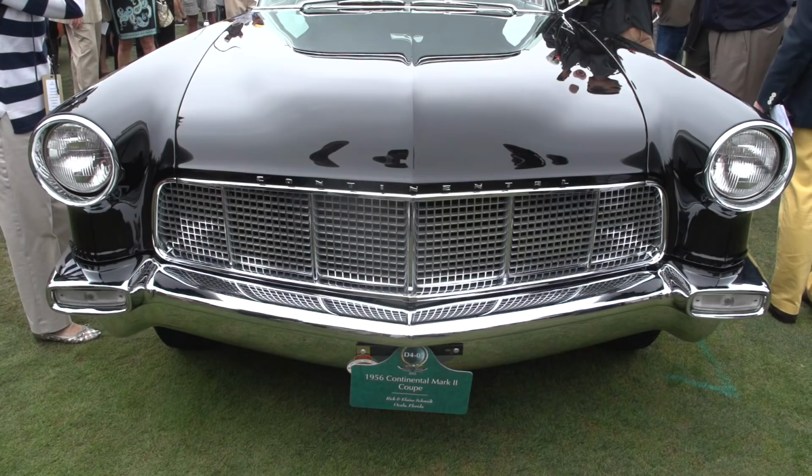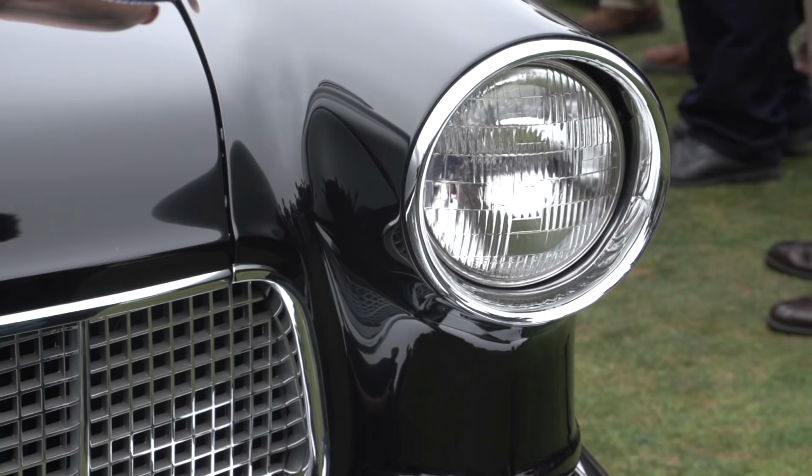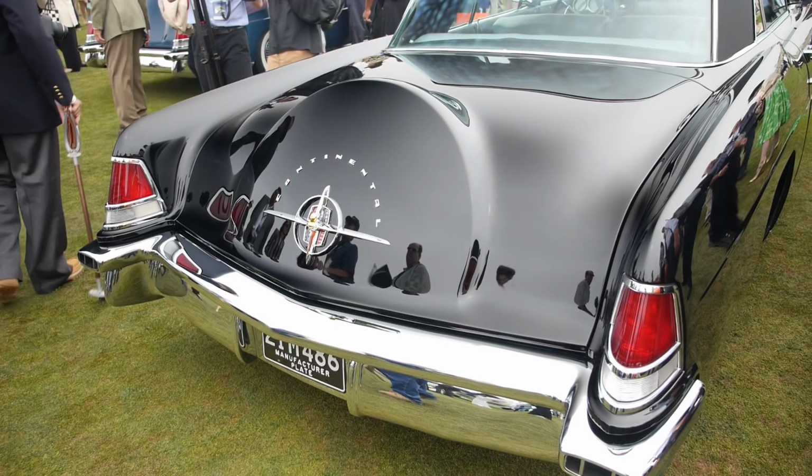But the thing I like about it is the lines of this car are so restrained compared to other cars of the 50s, with acres of chrome, like it's put on with a trowel. This has a nice, clean design. Almost looks like a giant two-seater Thunderbird, doesn't it?